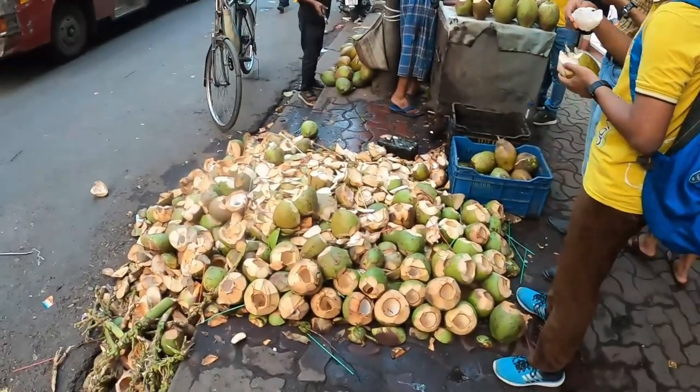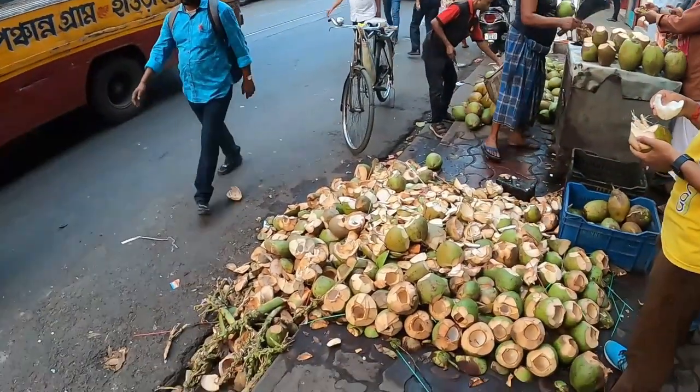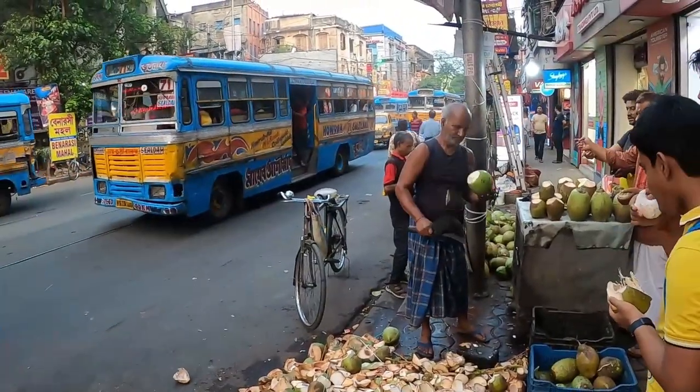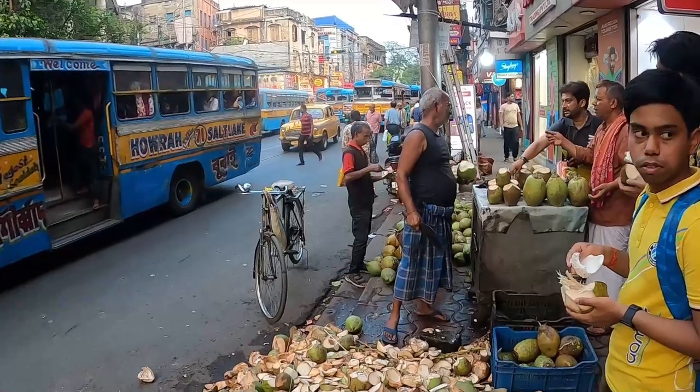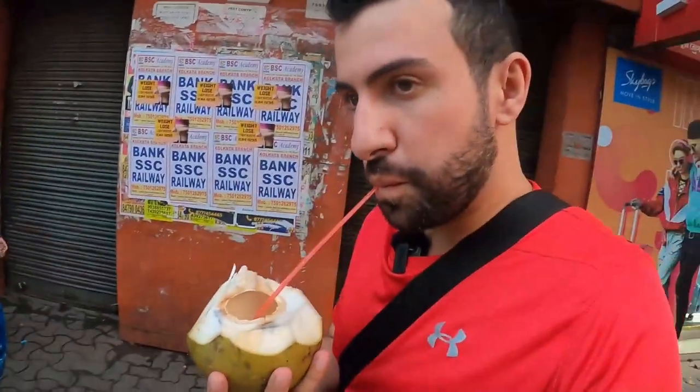Well, look how many coconuts are on the ground, guys. So many. That guy's very friendly. So many different coconuts on the ground. That guy just has a big knife just cutting all the coconut. It's very nice on a hot day like today. It's around 100 degrees Fahrenheit, which is 30-something Celsius. Very hot, very good to have refreshing coconut.